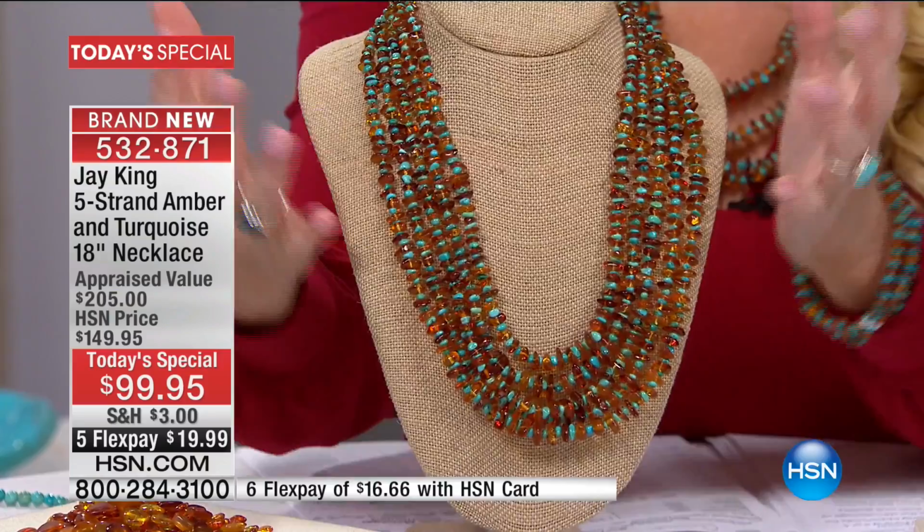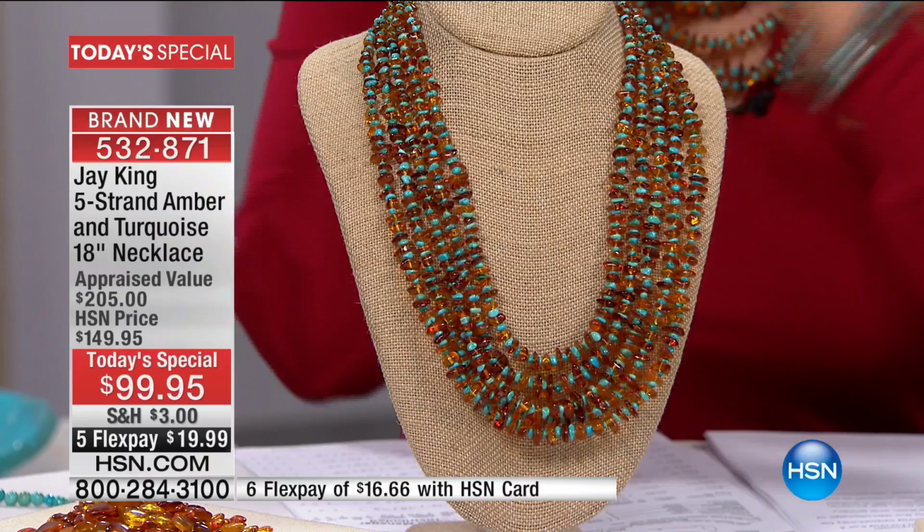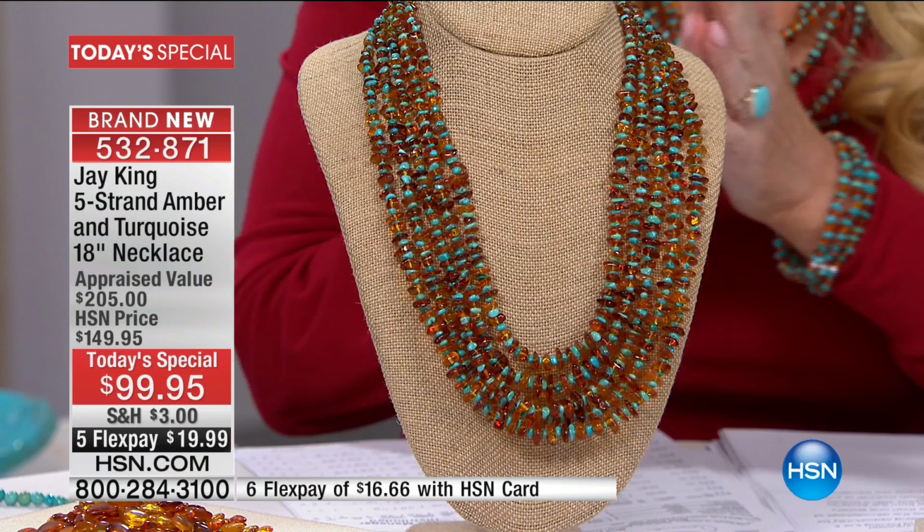Oh my gosh. I mean, okay, I don't want to interrupt myself, but look, it's just like dripping. There's so much stonework here. We have this today, one day only at $99. It's under $20 on your charge card. And if you have your HSN charge card, $16.66.